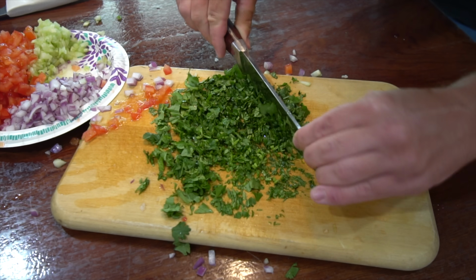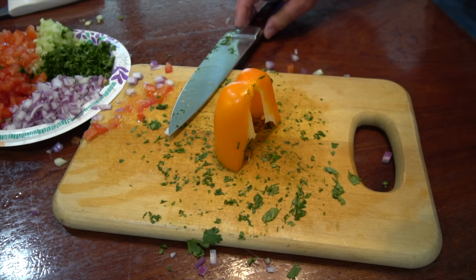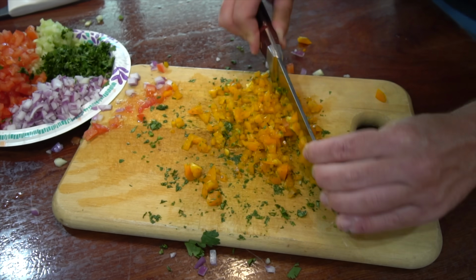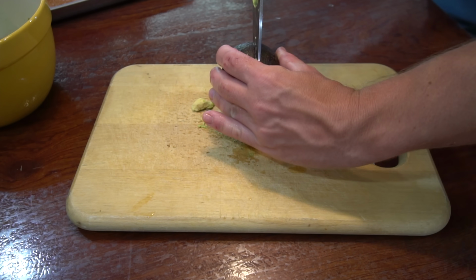Oh, and one thing that people will also add that you guys are gonna see me use is bell pepper. So green, orange, red, whatever you like. And you know, getting those colors in there is what's really gonna make your dish pop as well. Just getting the contrast of the green, the yellow, the red.